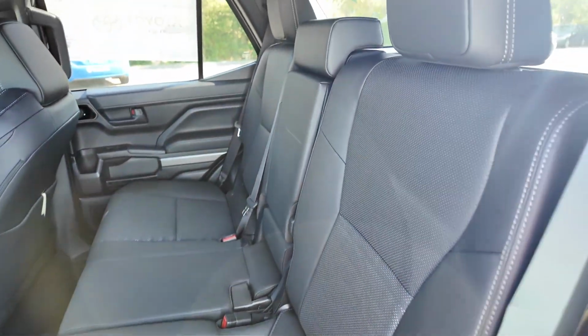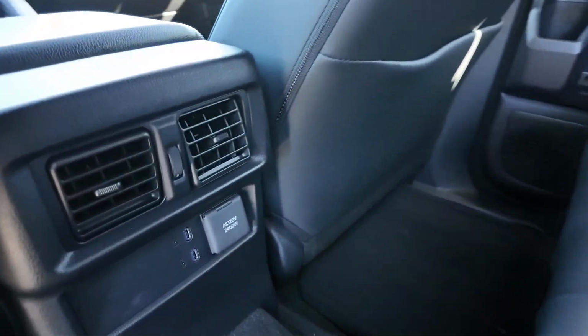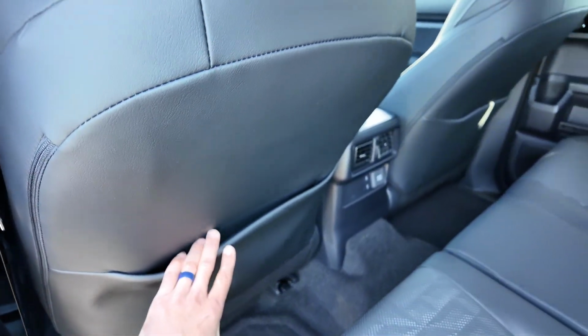For the rear seats, you got the same smooth SofTex perforations throughout the center. This can seat 3 people back here. The middle seat, you can also pop this down. We have a nice armrest as well as cup holders. You're gonna get some amenities too. We have our climate vents, a couple different plugs, and then there are storage areas behind all the seats.